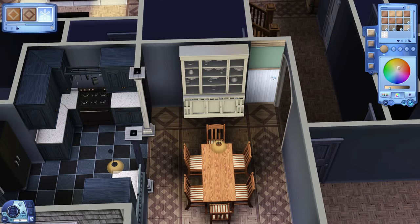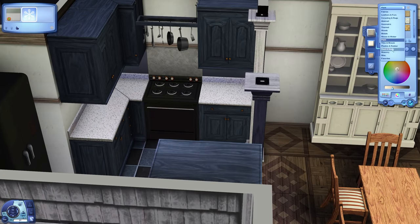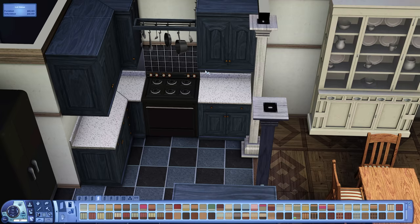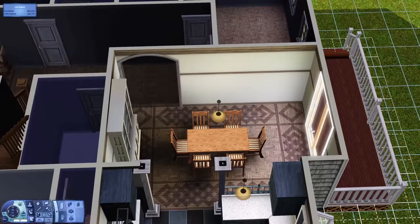And right now I'm just getting in the wallpapers for the dining room and kitchen. So it's kind of an off-white color, this yellowish creamy color on the walls. And then in the kitchen, there's a tile backsplash, so you can see that there. But that's the kitchen area.